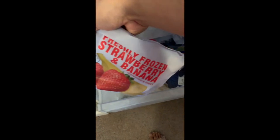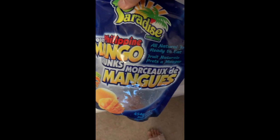So that's my fridge. So this is my freezer. Apologize for the clutter. Obviously a freezer always contains frozen stuff. That's why it's called a freezer. Yes, I always have freshly frozen blueberries and raspberries and freshly frozen strawberry and banana. That's my Philippine mango. I already froze 1 banana before I found that one in the grocery. And I've got my little lime from the Philippines.